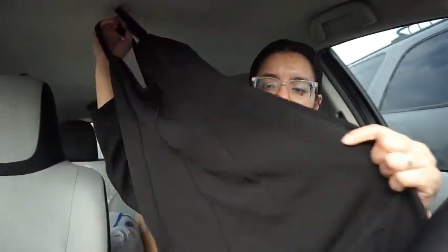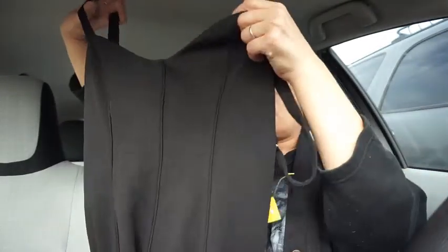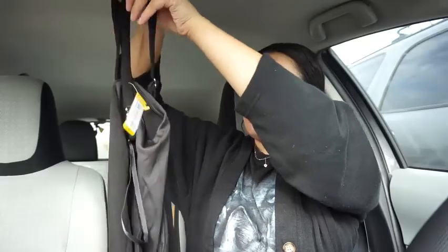Then I found this Self-Portrait, which is the first time that I've ever heard of that brand. And I looked it up and it's pretty decent. It's really cute, like a night out dress. And it's got like an open back, super cute.